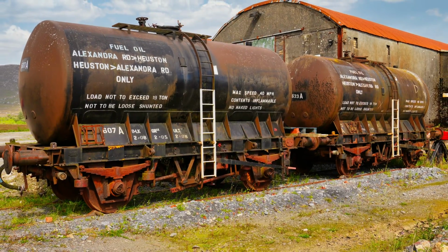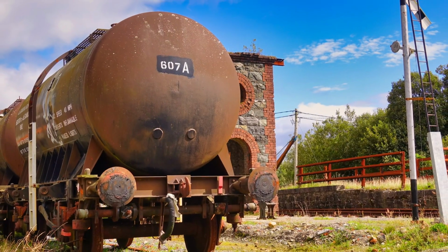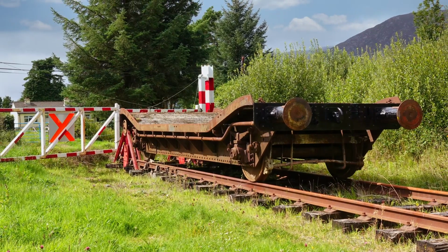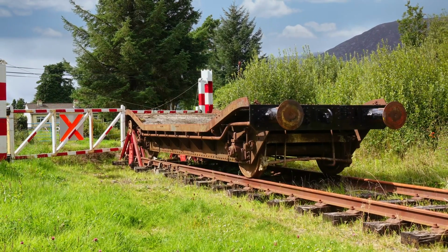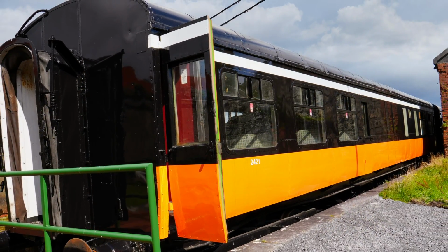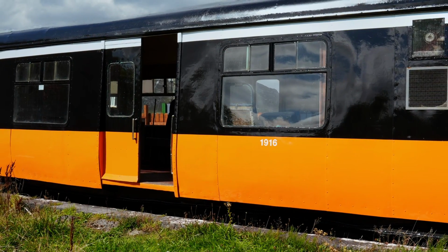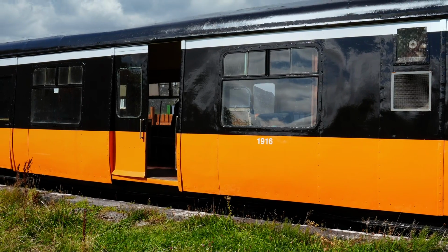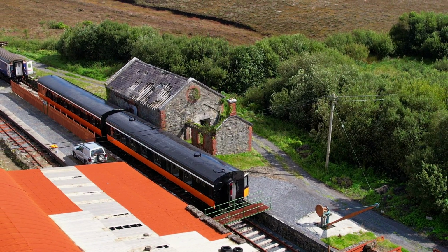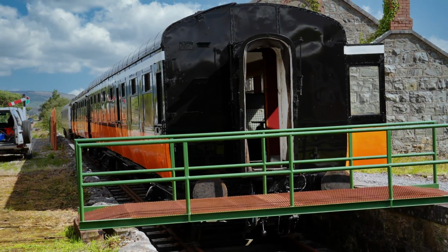Shortly after our visit last year, two oil tanker wagons, 607A and 633A, arrived on site, so this was our first chance to check them out. Then there was the well wagon and platform seats, which were donated by Irish Rail, and these were followed by probably the two most interesting arrivals in the form of the catering car number 2421 with its extended bar area, and the brake standard car with the interesting number of 1916. Both were freshly painted prior to delivery in the distinctive black and tan livery that was common on the Irish railways from the 1950s through to the late 1980s. The catering car is targeted to be restored to active service with full bar facilities, so we're all looking forward to that day.